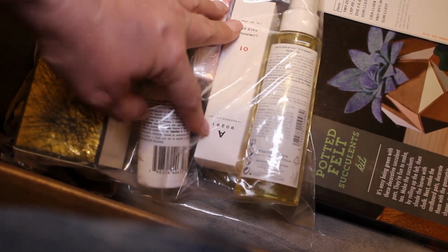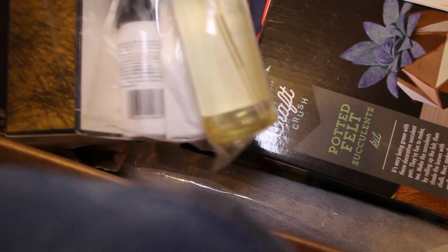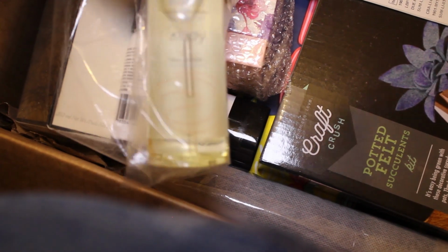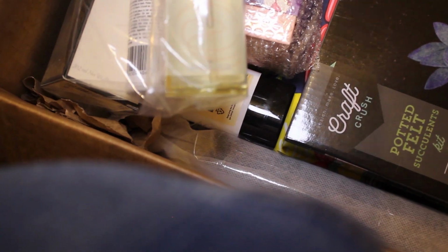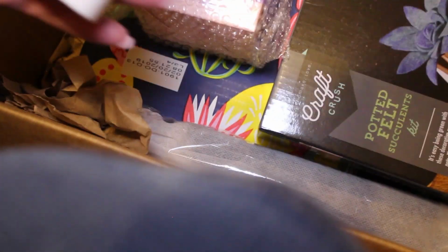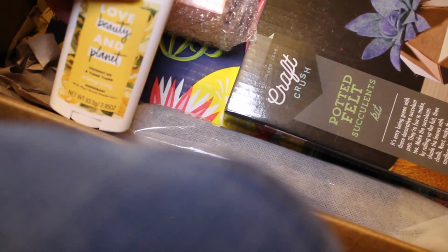face oil, 10 degrees. Something like that for sure. I don't know. And what is this? Some type of body spray. I don't know. And a deodorant. Very interesting.